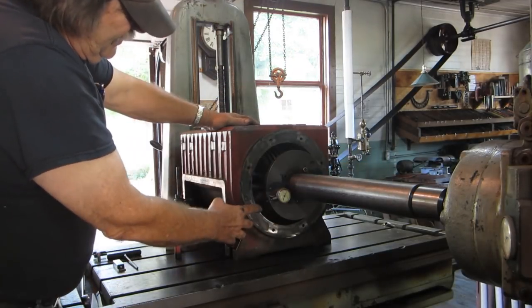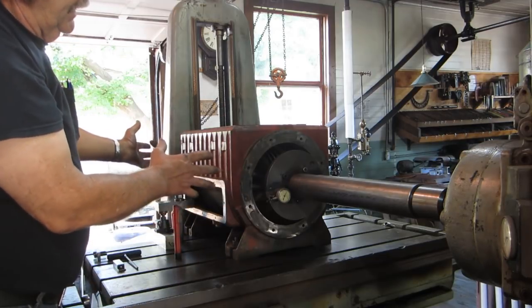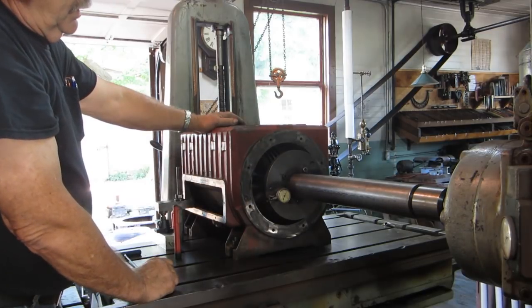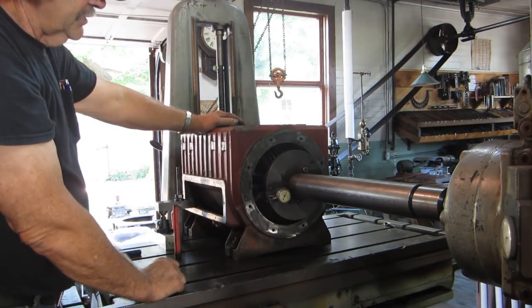I got an indicator on it, and I had an indicator on the other end, and I've got it indicated in plus or minus a couple of thousandths end to end and up and down and sideways. So I'm going to put the cutting tool in it and take a trial pass through there and see how it looks.